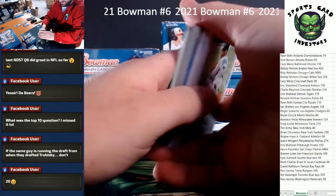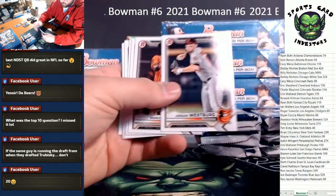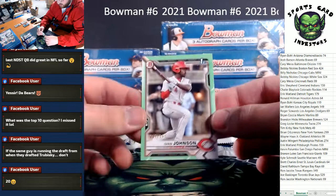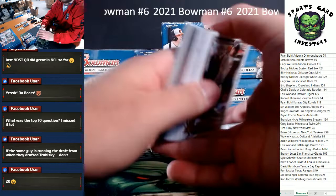Sixto Sanchez insert, Phillies Pipeline, Spencer Torkelson. Got a green paper coming up on the back for the Reds. Number to 399, Yvonne Johnson on the lime green paper. You're going to be waiting a while unless they trade up.